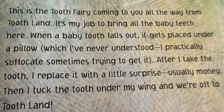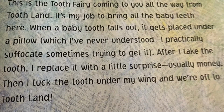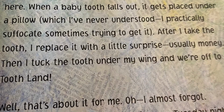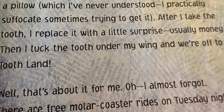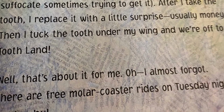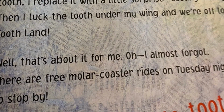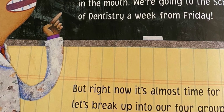There, you cute little permanent teeth. This is the Tooth Fairy coming to you all the way from Toothland. It's my job to bring all the baby teeth here. When a baby tooth falls out, it gets placed under a pillow, which I've never understood. I particularly suffocate sometimes trying to get to it. After I take the tooth, I replace it with a little surprise, usually money. Then I tuck the tooth under my wing, and we're off to Toothland. Well, that's about it for me. Oh, I almost forgot. There are free molar coaster rides on Tuesday night, so stop by. Toodle-doo, toothies.